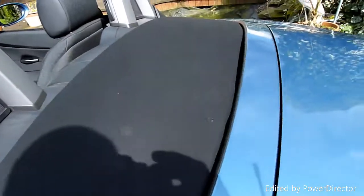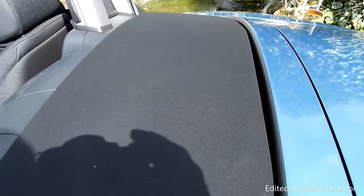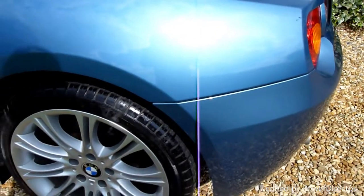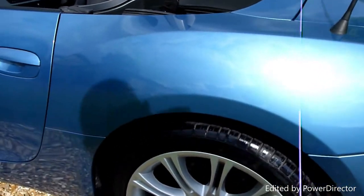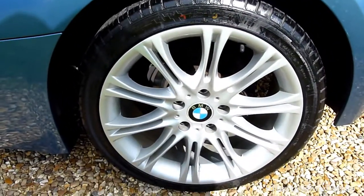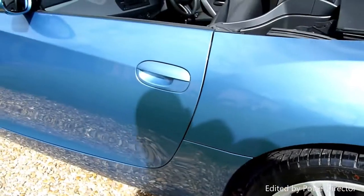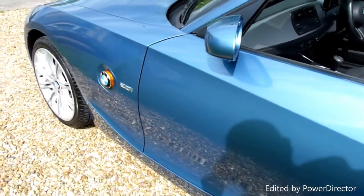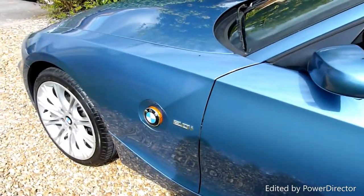Right, here's the roof. It's like a new roof. Looks like it's fresh material. Rear quarter. Rear wheel there, again no marks on that one. I should just put this car away for 10 years until it's a classic, and then it'll be worth a fortune.